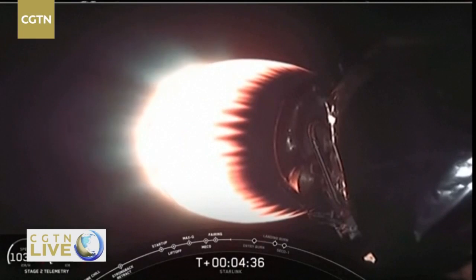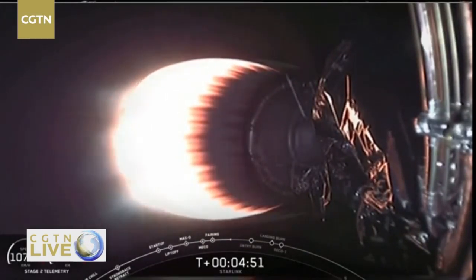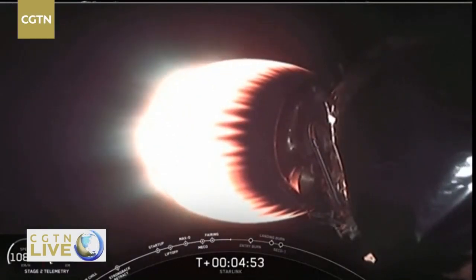That burn's going to last for just under 20 seconds or so. And at that point, the burn will end. You'll hear the call-out entry burn shutdown. A couple minutes after that, we will see our Stage 1 landing burn. That is where we will reignite one engine, E9. It's that one right in the middle. And it's going to burn for just over 20 seconds and hopefully leave Stage 1 standing up nice and tall on that drone ship.